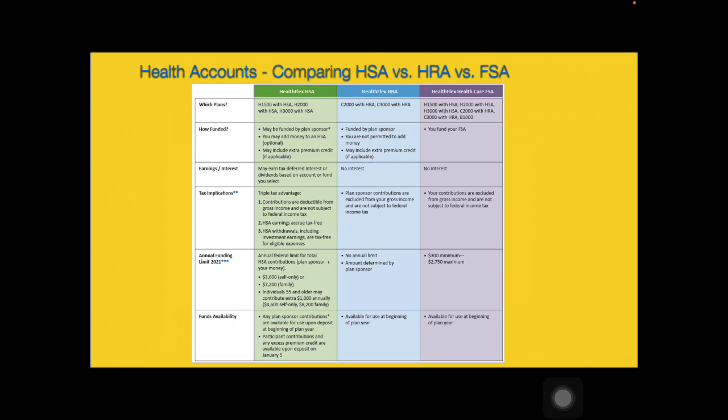Health reimbursement accounts are a little bit different in that the plan funds or the employer funds the health reimbursement account. So it's not actually funds that you would put into an account, but are deposited in an account in your name. These funds also carry over year to year and can be used in future years. There's a little bit of difference. If you were to leave employment with the United Methodist Church, you couldn't carry that money with you. However, if you were to retire, you could carry that money with you and use it for future qualifying medical expenses.